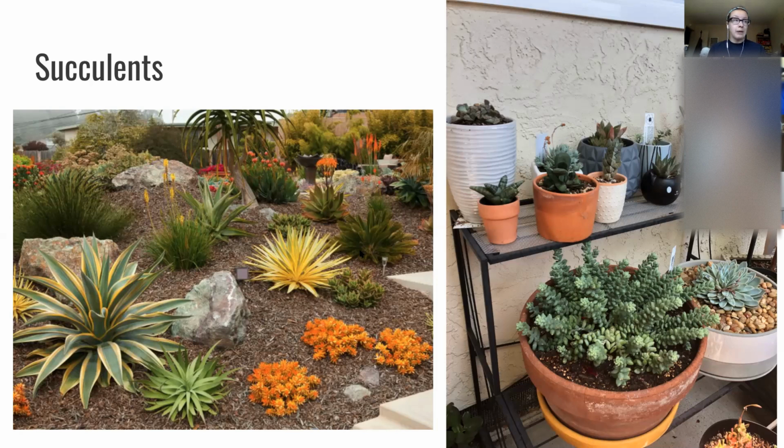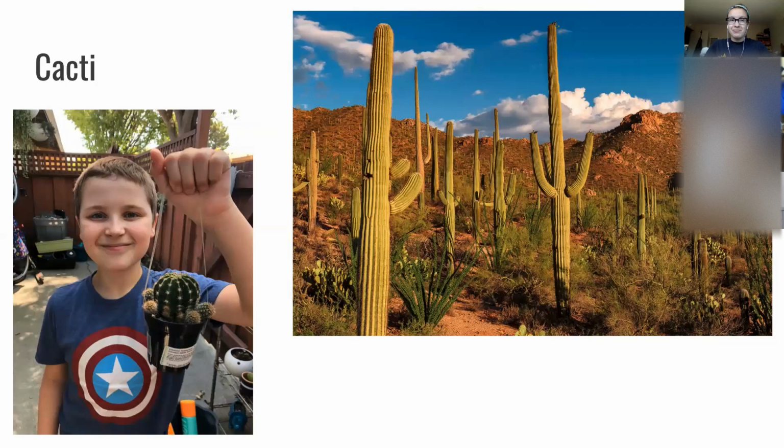And so a lot of people around here have them planted in their gardens with some nice mulch around, because if you're growing grass in your garden, it really needs a lot of water to stay healthy. And so to save water, people will plant succulents, or they'll plant cacti. Cacti are kind of similar to succulents, where they are really thick and they hold a lot of moisture inside. This is a saguaro cactus in the Arizona desert.